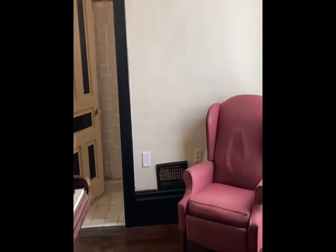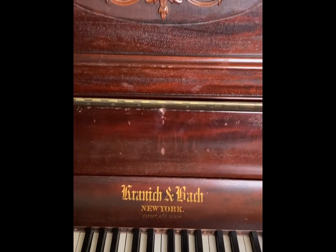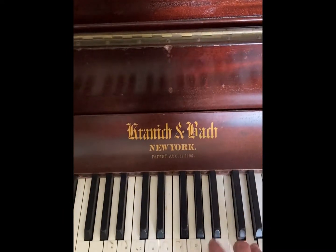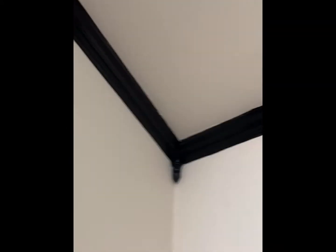But let's first go to the side waiting room. And they left some goodies behind. In particular, this Krakauer Brothers New York upright grand piano. Yay, it plays. Too bad I can't play the piano. Anyways, you can see the molding and the corner details.